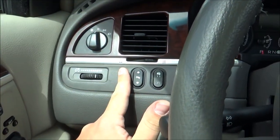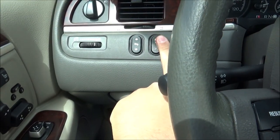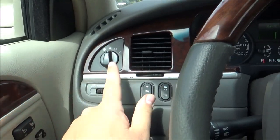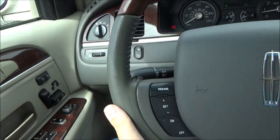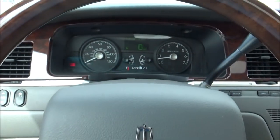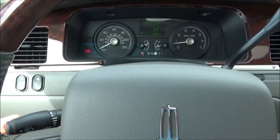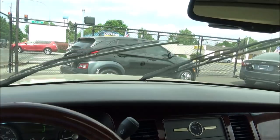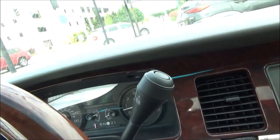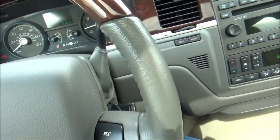You have power adjustable pedals as well, and then you have your traction control toggle, your panel dimmer, headlight switch, and climate vent for the driver. Right here is your turn signal, high beam, and wiper stalk. And it does have a column gear shifter.